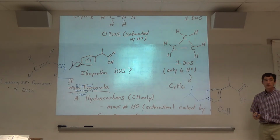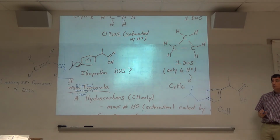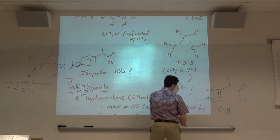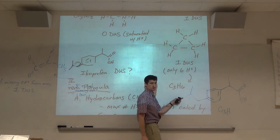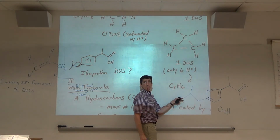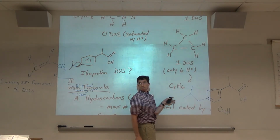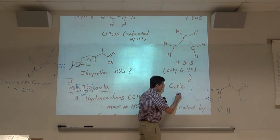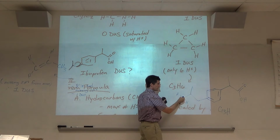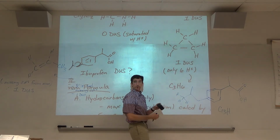H. Okay, for your H's, H's are not shown unless they're on a heteroatom. Otherwise, you have to know how many H's are there. This carbon here, how many H's on it? Three. I only see one bond to another carbon. The other three bonds must be to H's. So I'll draw them in and I'm going to erase them. There's actually three H's there. And there, so there's four bonds around there, okay?